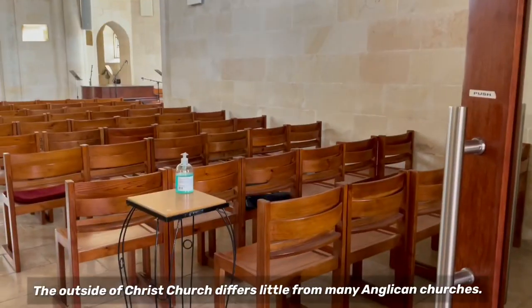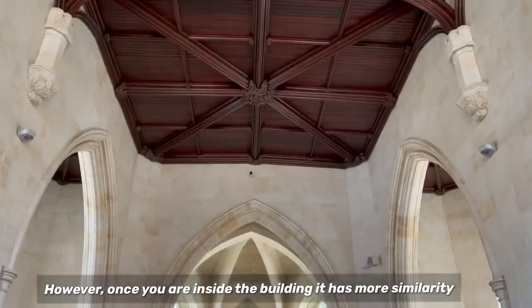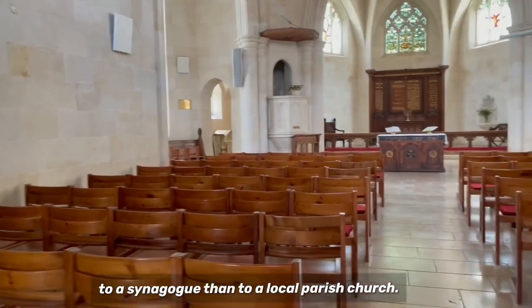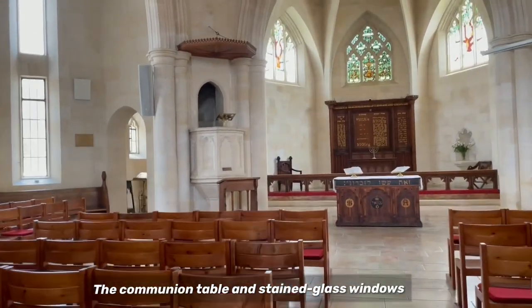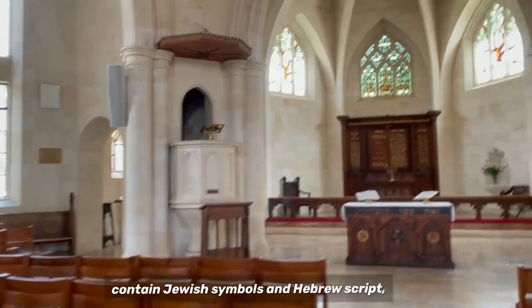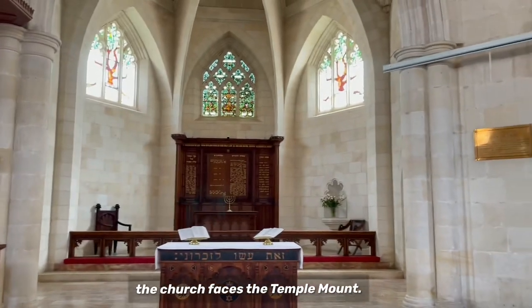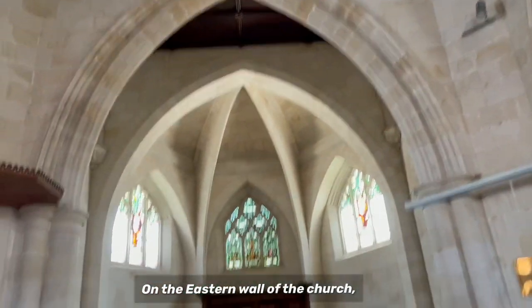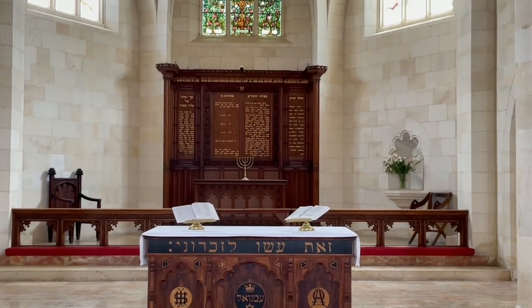The outside of Christ Church differs little from many Anglican churches. However, once you are inside the building, it has more similarity to a synagogue than to a local parish church. The communion table and stained glass windows contain Jewish symbols and Hebrew script. And like all synagogues in Jerusalem, the church faces the Temple Mount. On the eastern wall of the church, the words of Yeshua and the Apostles' Creed are engraved in Hebrew.